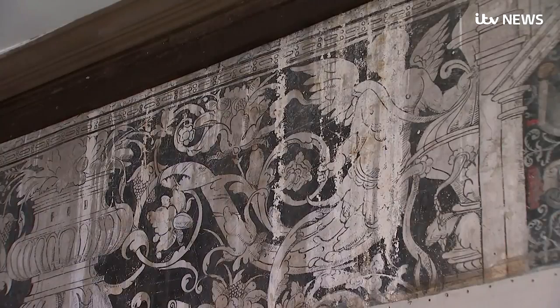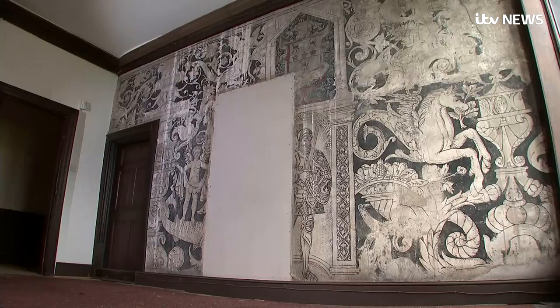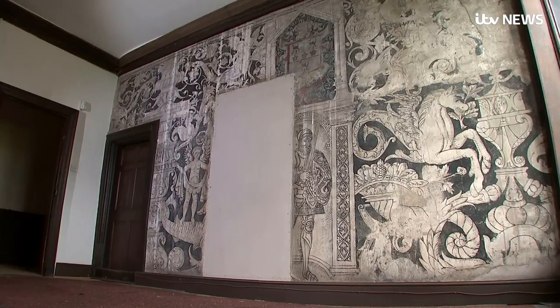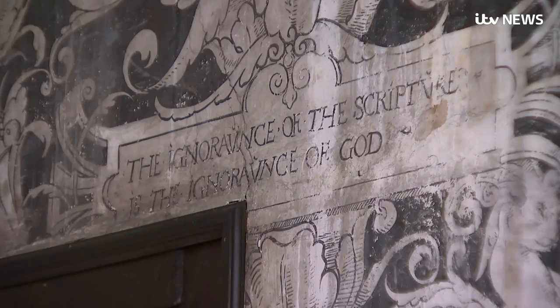What people will find is a building whose occupants made their marks. Some might be considered vandalism, but who ultimately preserved an historical treasure, even if they didn't know it at the time. Ben Chapman, News at 10, Coventry.